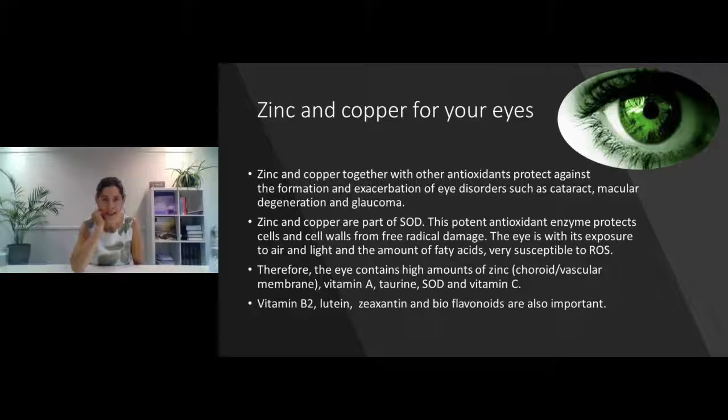And glaucoma is pressure on the eyeball, because the eye is not able to release itself from too much moisture. In the end, because of the pressure, it can damage your nerves in the eye. All of those you can prevent with proper antioxidants. Again, lots of zinc and copper, but other antioxidants are also very important, especially L-tyrosine, or taurine. Sorry, I said it wrong. Taurine is an amino acid which is important for the eye.